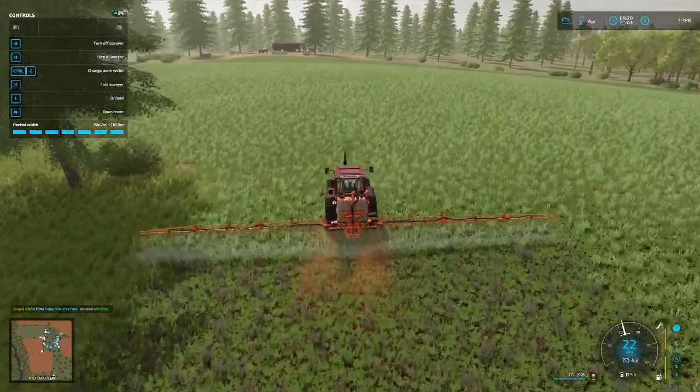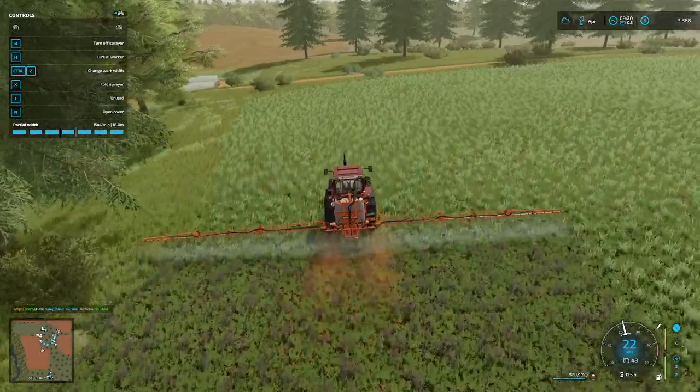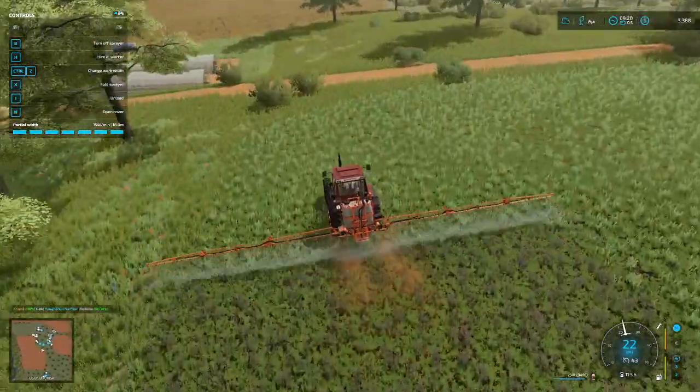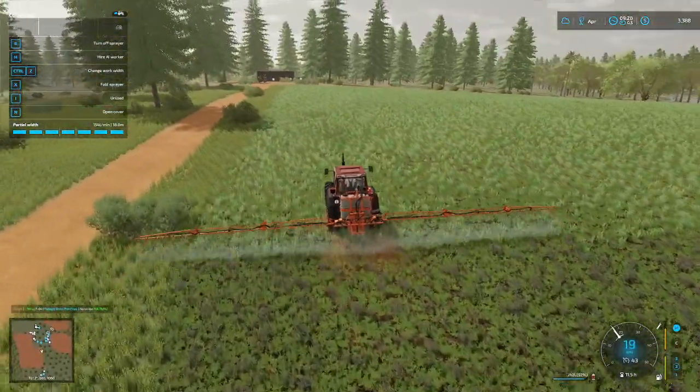Once we finish the headland, then we're gonna hand off, get somebody to help us, and we'll get the harvesting started. I kind of feel like I wish I had a third tractor now.